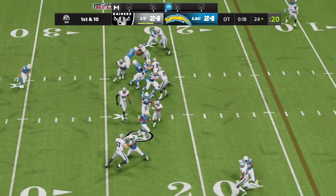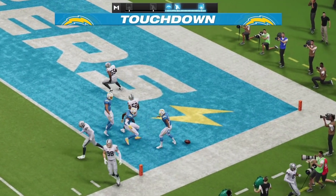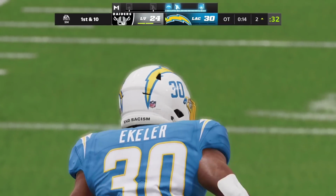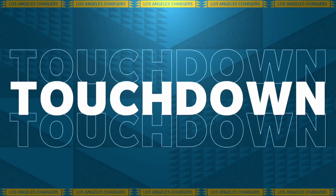Running on first down, Eckler. He's to the 10, pushing his way through. And he's into the end zone for the touchdown and the game winner in OT. We needed extra time to decide this one. The rushing score in OT finishes it off, but all throughout, really just a great game to witness.